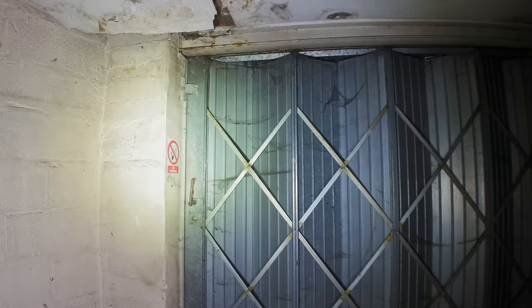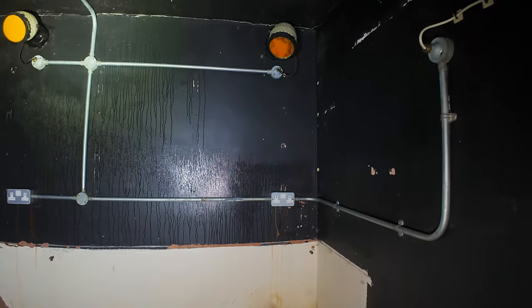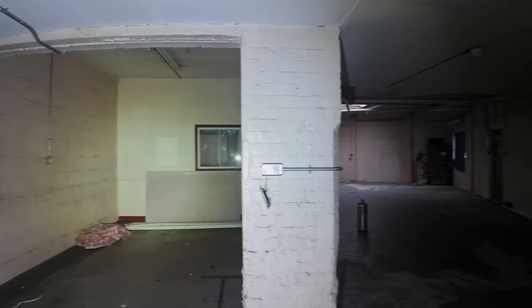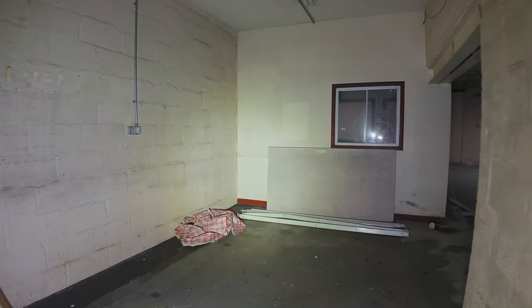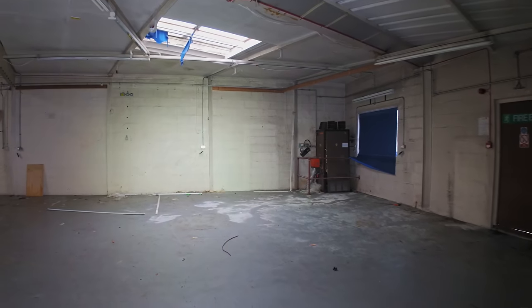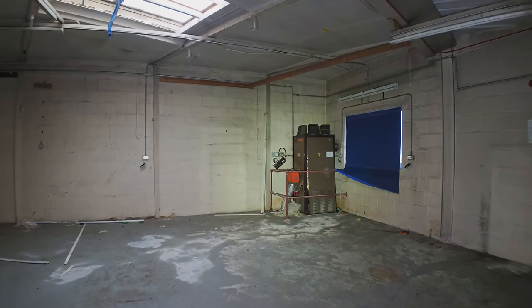So in through these doors. What the hell is this? What's this? Kodak, it's a dark room. Those are safe lights. This is a dark room. So they were developing films and photos in here, possibly for the Haynes manuals. Yeah. So this is where some of the magic was happening, folks. In this building. Space heater over in the corner.